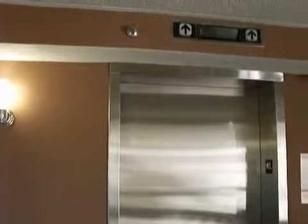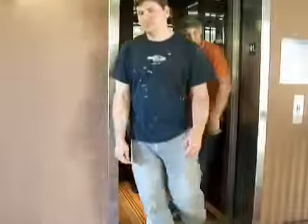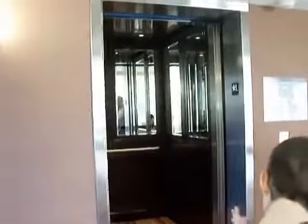Here they come. Did you have fun? Thank you. Did you have fun? All right, and there it goes. It went up, and the elevator filled up all the way. Yeah, it caught us going down.